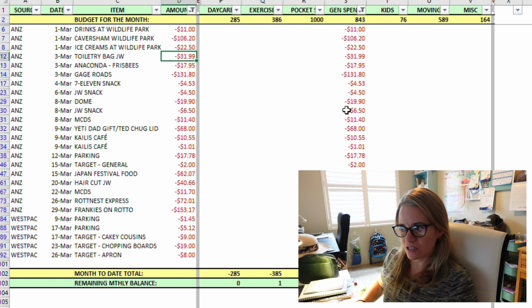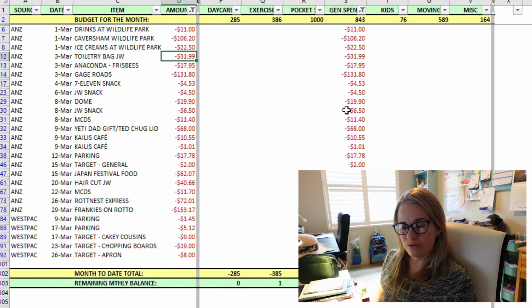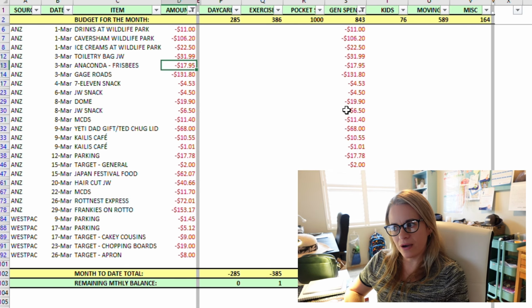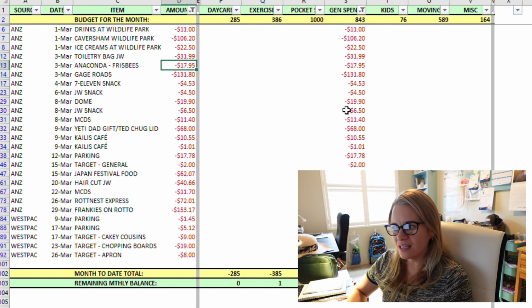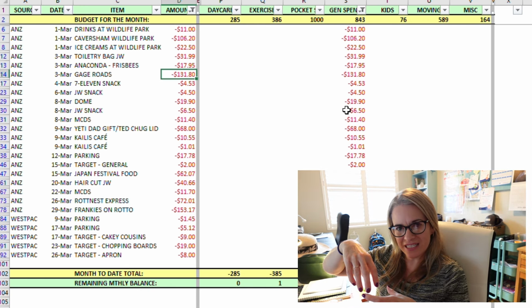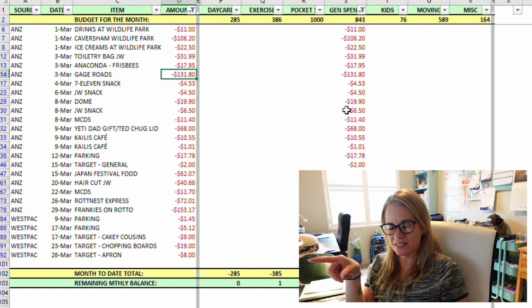And then we've just got a couple of snacks that my husband purchased. We also went to Dome with my family and spent $20, so I think we just had coffees there. Another little snack. We also stopped at McDonald's and spent $11. Then we also got my dad a Yeti flask for his birthday, and we got my son a chug lid for the Yeti bottles. I don't actually own a Yeti bottle. I think I'm the only person that doesn't own one. So I spent $68 on that.